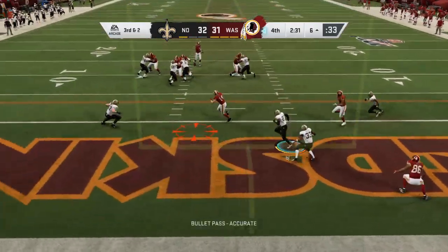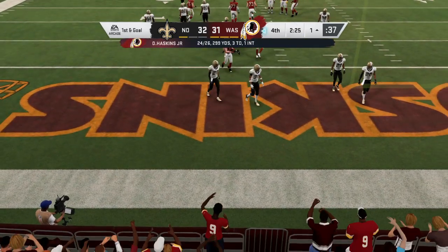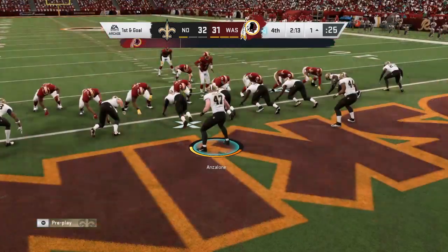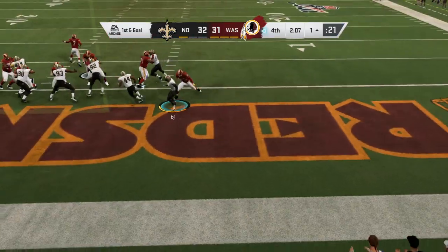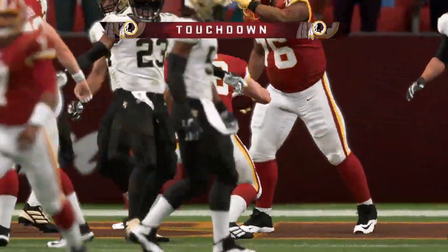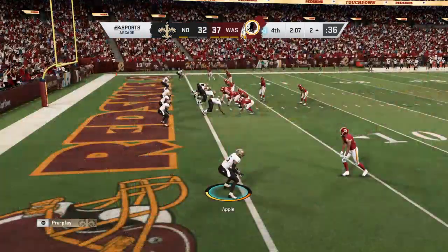Now Haskins to throw it. This is caught. He didn't get the touchdown, but he did get the 1st down as he's tackled at the 1. The gain of 5 that time gives him the conversion and makes it 1st and goal. And the question now, how do they want to work the clock here? And he is into the end zone. Touchdown, Redskins, taking it in from a yard out as they have taken the lead.